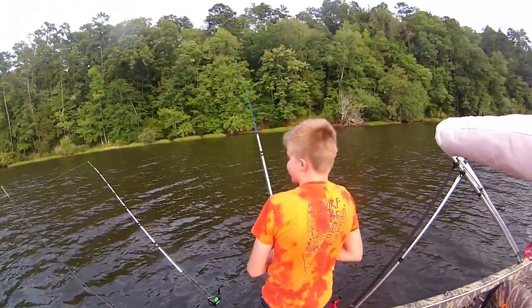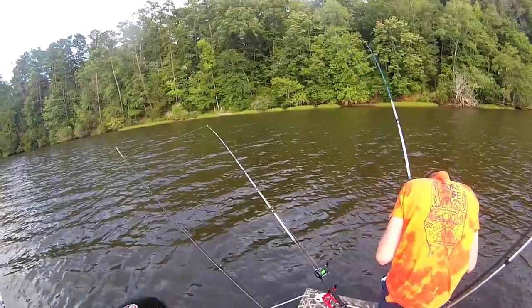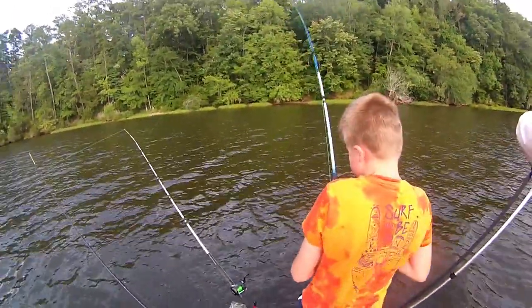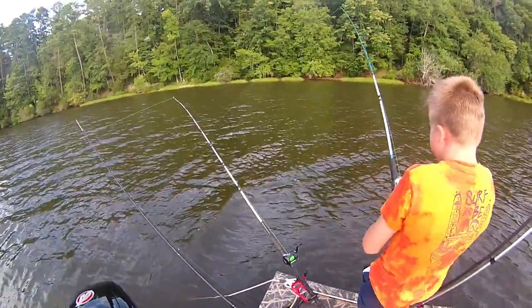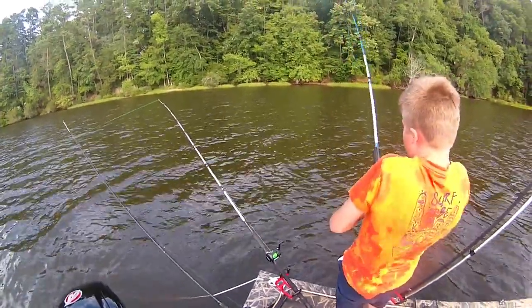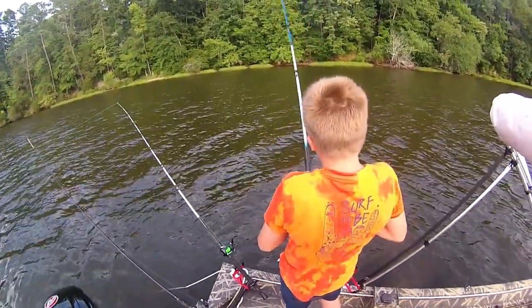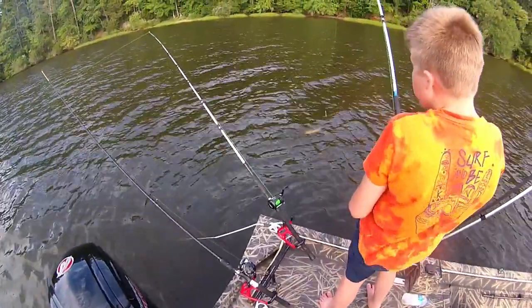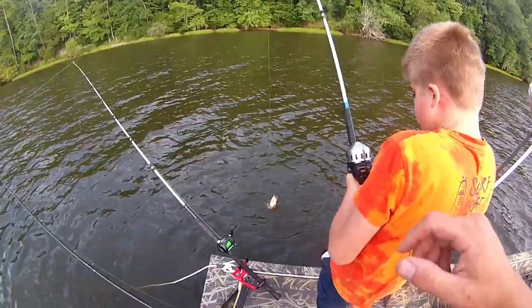I think he's barely hooked. Well, I don't know. I think we found out where the bullheads are at. He's pulling hard. Well, it may not be a bullhead. Staying down. Yeah. Another bullhead! Oh, he's hooked good.